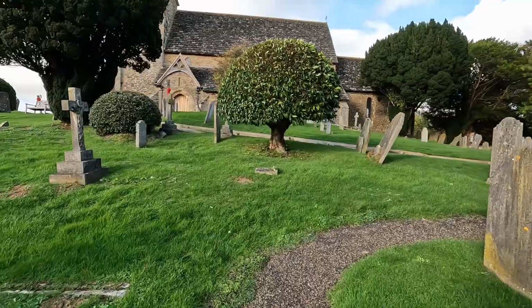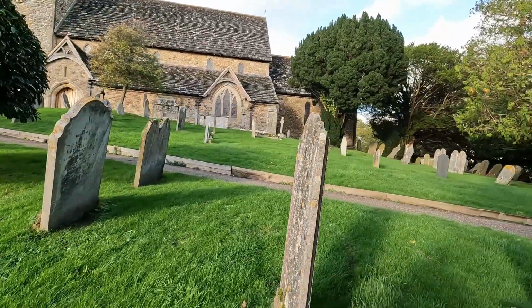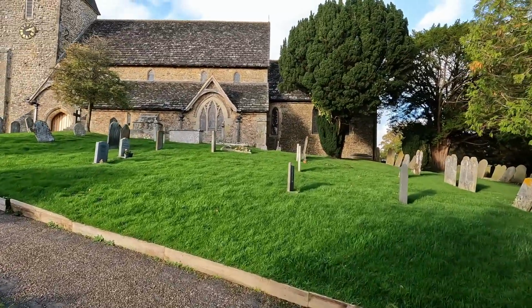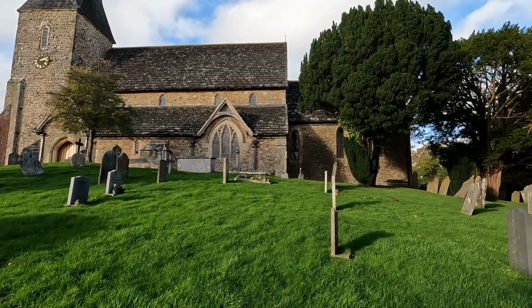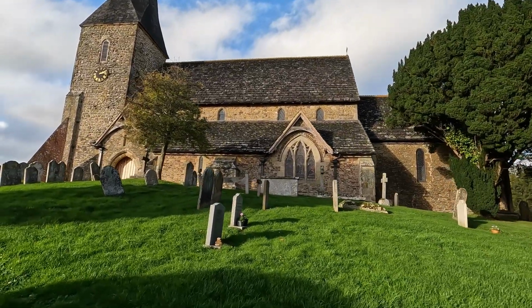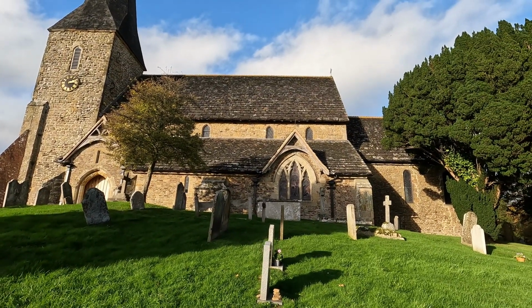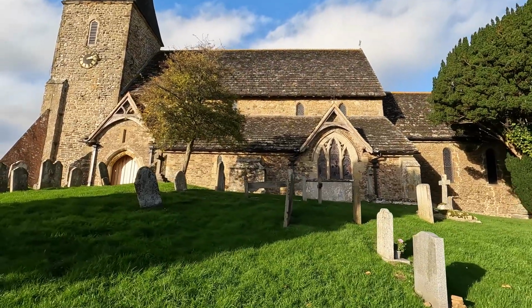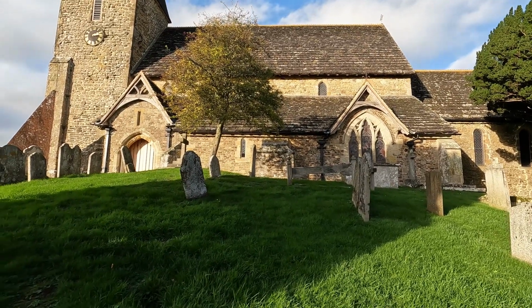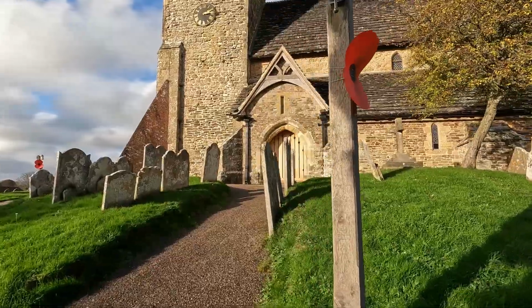The south and north porches were added in the 15th century, and the nave was raised, and that's why, if you notice, that the stonework just under the main roof is completely different to the rest of the stonework. And the lancet windows along there were added as well. Again, you've got a buttress, a wide buttress there, supporting the south aisle that was added. So I'm going to try and see if I can get round. I don't know if the footpath runs all the way round the church.